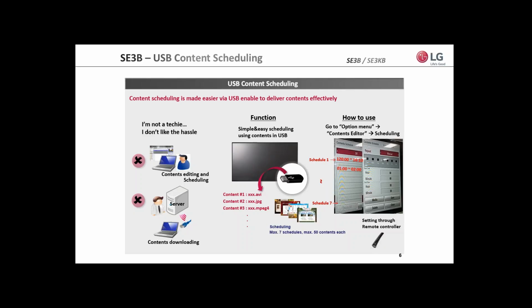So you can have template 1 running from 2 o'clock to 3 o'clock. Template 2, well, actually, I only want that to run for 2 minutes. And then we'll go to template 3. So it will go through each and every one based on how you schedule them.